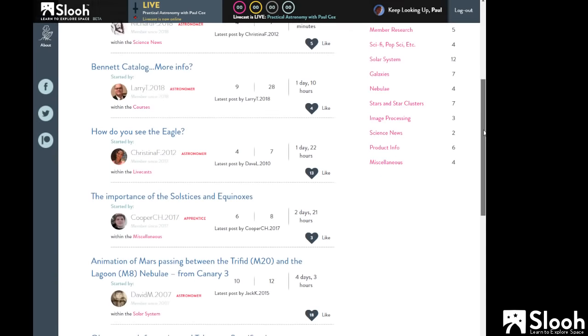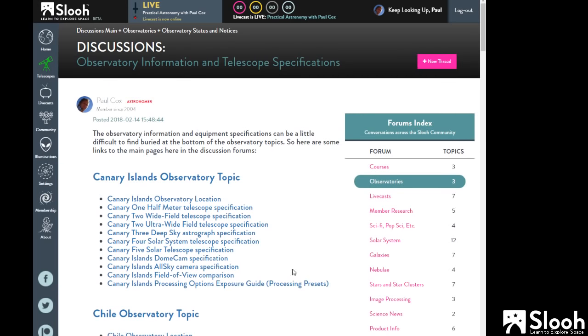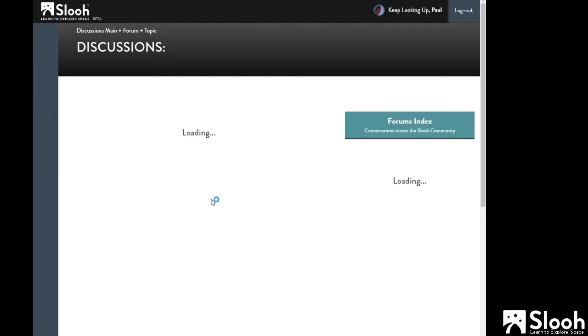in discussions, hop down. This post will always be here. Observatory information and telescope specifications. And in here, you'll see links to a whole bundle of posts. So it's really easy. You can always find all of this core information. And one of the posts here is Canary Islands Field of View Comparison. So up it comes.